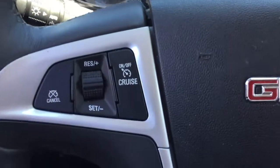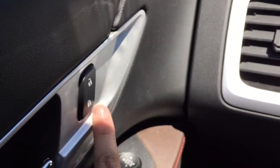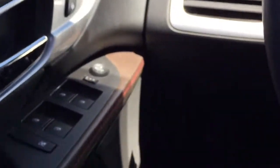Cruise control is on the left side of the steering wheel. And on the driver's side door, we have the power windows and the power mirrors, which are also heated mirrors. And then we have the mechanism audio. Your radio sounds that much better.